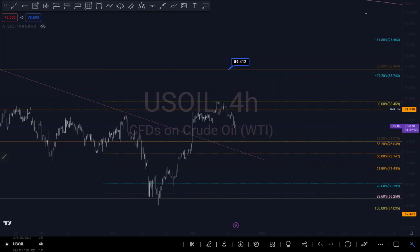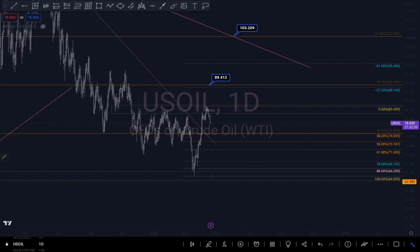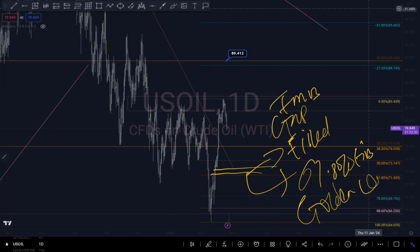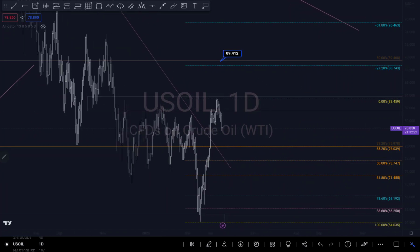And there's also a possibility, there's a gap that needs to be filled as well. So I'm seeing a possibility that we might fill this gap here around this level, gap filled, imbalance, and that also aligns with my 61.8% Fib, which is the golden level right here. So that's another possibility. So we might get to this level before we continue to push up.